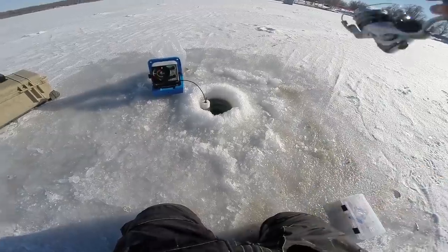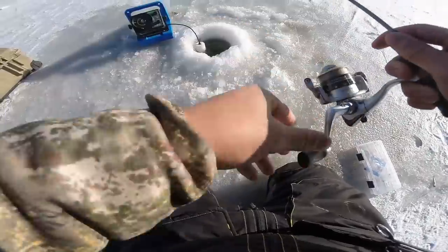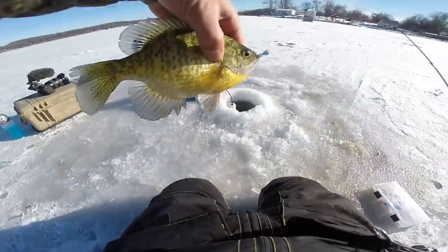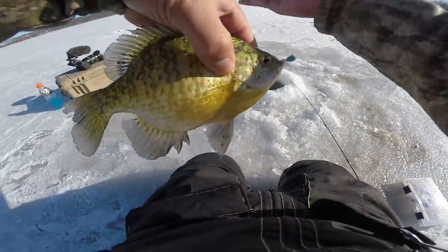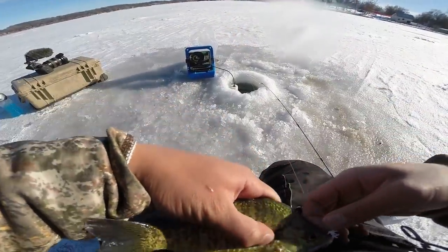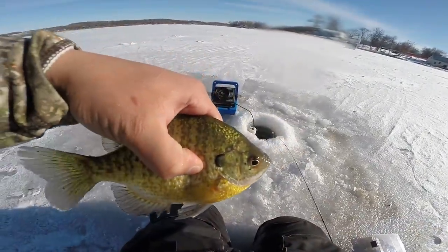Oh, there's one right there, got him. All right, finally, first one. What we got? Ooh, nice little gill, that's good table fare right there. All right, being that this is a catch and cook, this guy right here is going to be dinner. Finally I had two or three on me, and after giving a little bit of jiggles here and there, finally got him to commit. That's number one for the old catch and cook.